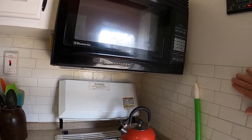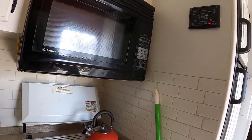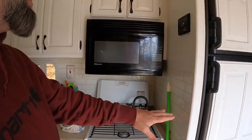This is just peel and stick subway tile. I had to use some extra glue to get it to adhere to the wall, but because you've got your cooking area here, if you cook with anything greasy, which I do, I cook a lot of fried type of stuff, it'll make a mess. But just having the subway tile that's plastic or rubberized or whatever, it's easy to clean up.